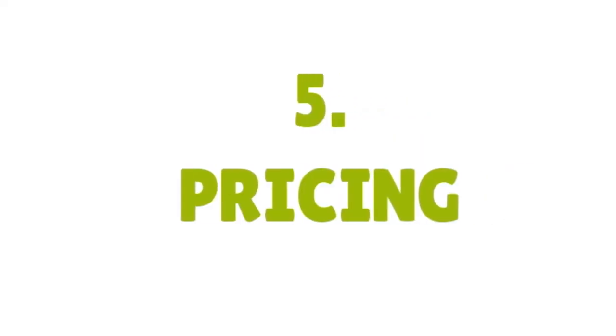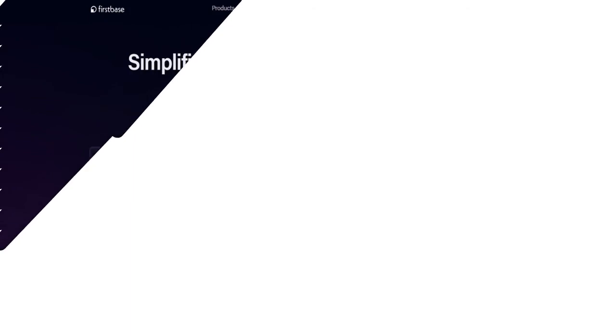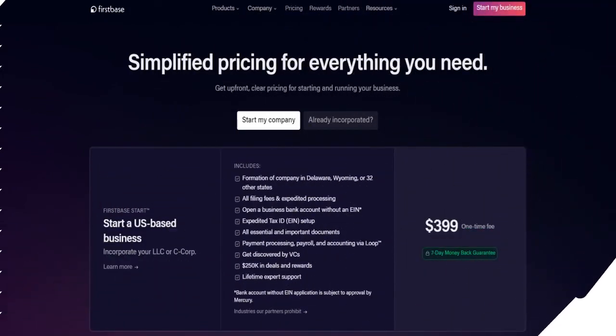Let's talk about the pricing here. So you can see on the screen here, basically Firstbase has a single pricing tier, $400. Now you might be thinking, well, this is too much. But as you can see on the screen, they're showing you everything that is included in the $400. So the formation of a company in Delaware, Wyoming, or 32 other states, all filing fees and expedited processing. You are able to open a business bank account without an EIN.